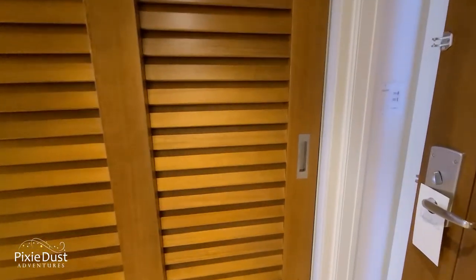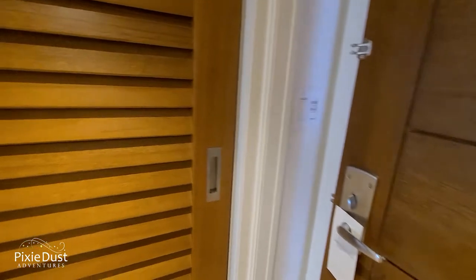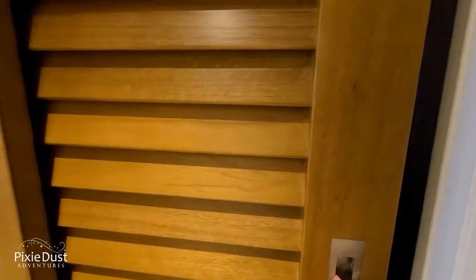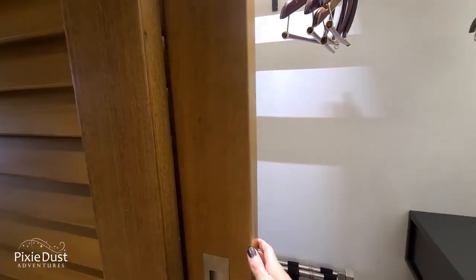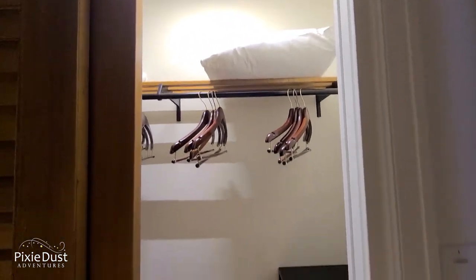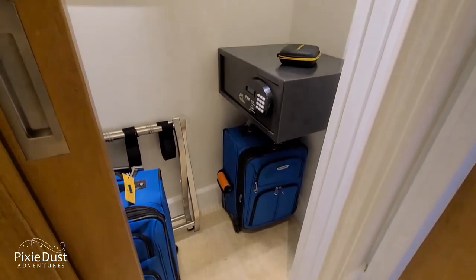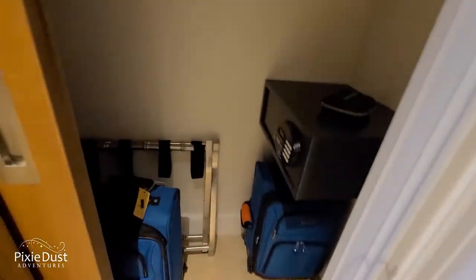On the other side of the entryway, on our right here is the entryway. And on the other side here, we have a closet. And when you open it, the lights turn on. So that saves electricity. They're automatic. They turn on when you open it. Got a safe in there. Our luggage is already in there. And a luggage rack.